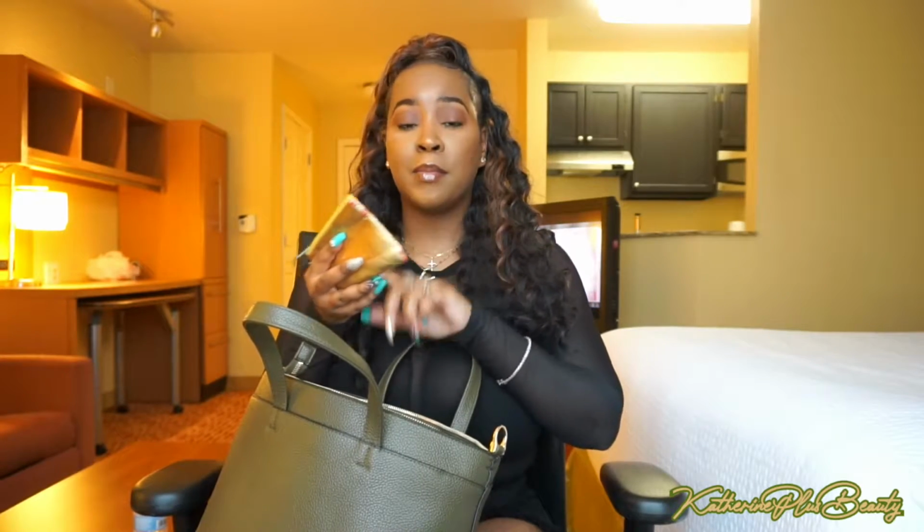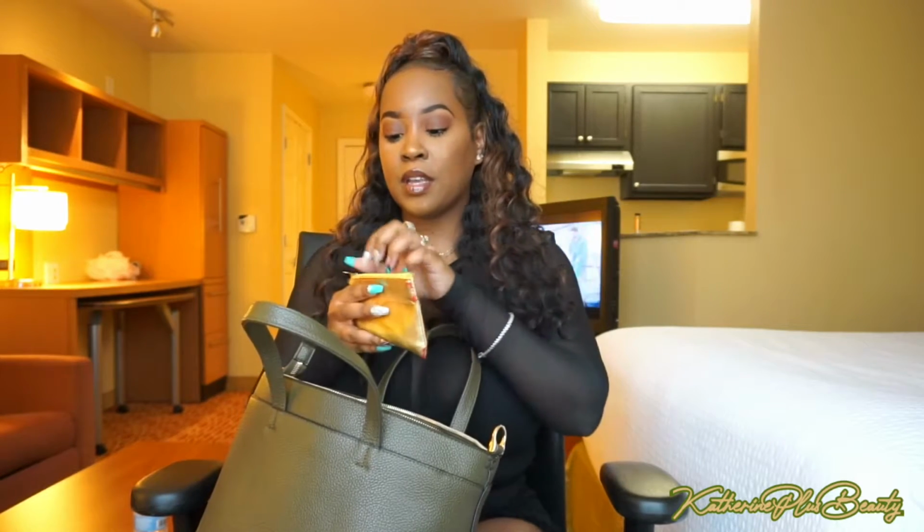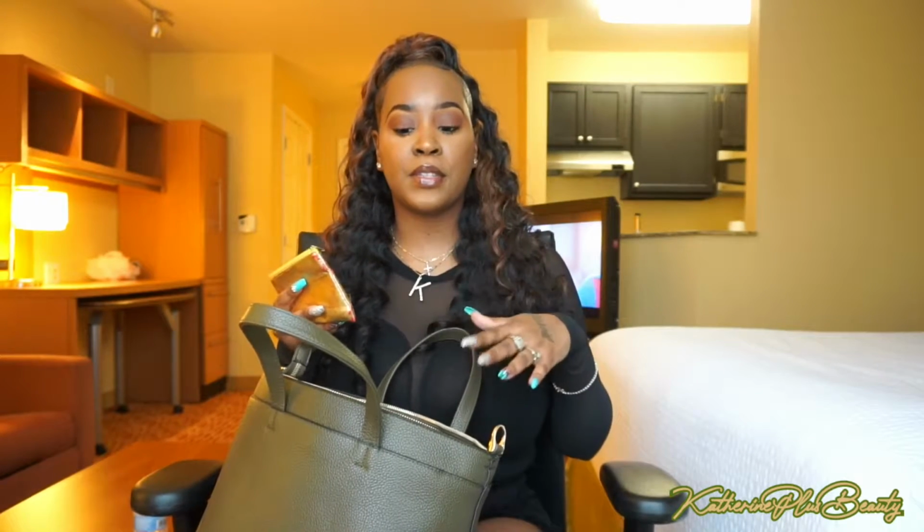The next thing I have in my purse is this little change purse. I think I used this in my last What's in My Bag video, but I'm still using it because you can always use it for something. But I actually use this now as my change purse. I hate having loose change at the bottom of my purse, and when it's time to pay for something, you have to dig all the way down in your purse, and that takes up a lot of time. So I just put all of my change in here.